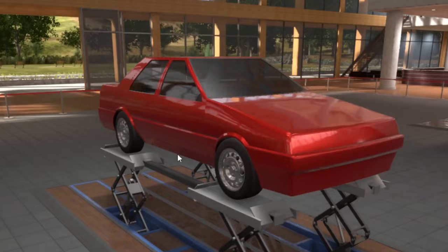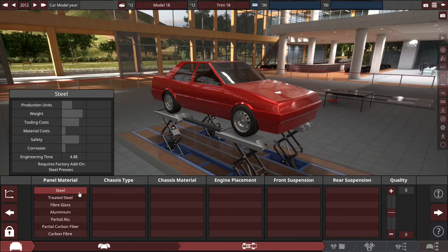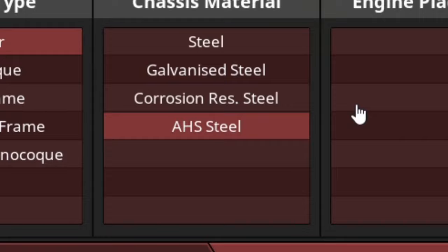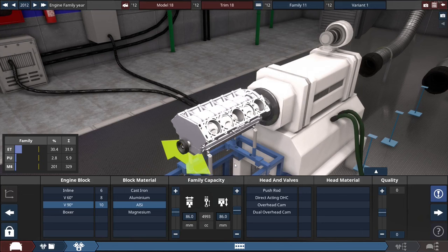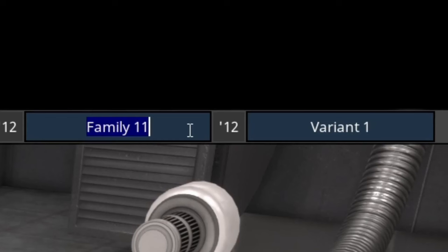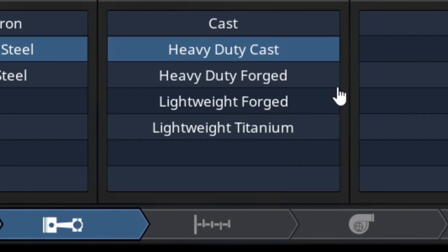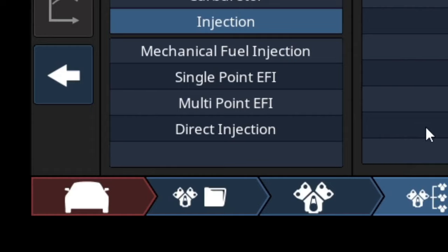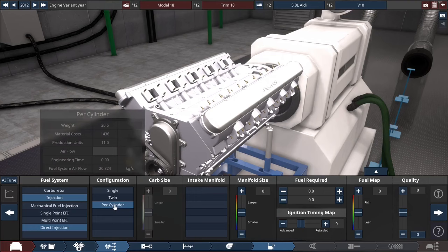What is the car made of? Paint. Steel. B9010. Aldi material. I'm just going to call this the Aldi V10. Yes. Lightweight titanium, please. Low friction cast, please. Balanced shafts, please. Direct injection. Good grief. This is a strange mass of parts.